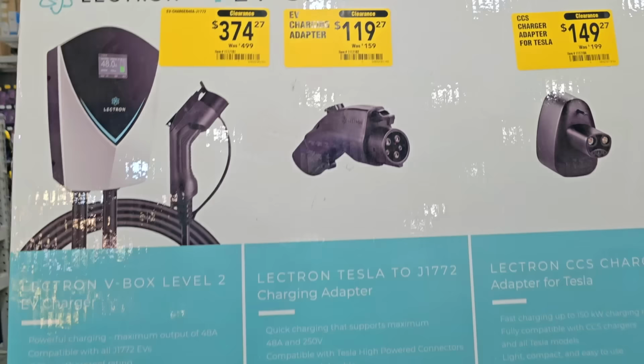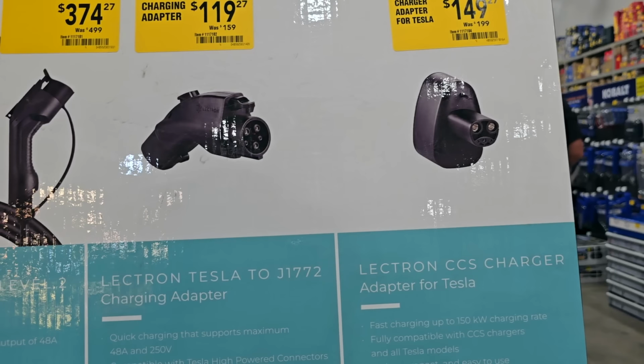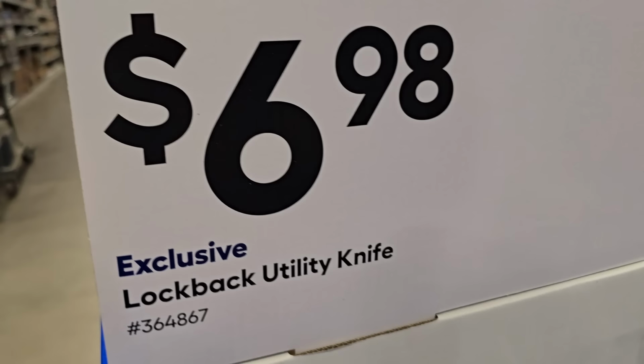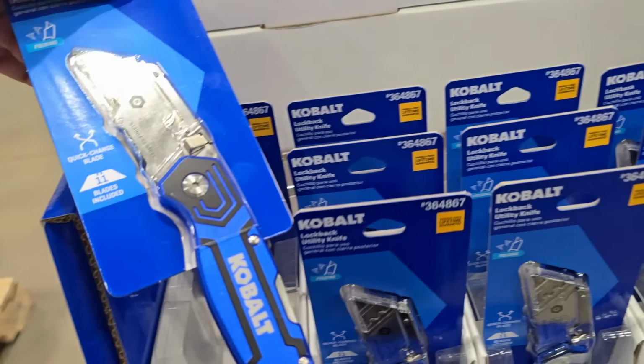All right, talking about EV vehicles. We got these on clearance, $374 down from $499. You got the Tesla adapter for $149. These are actually pretty dang good prices. That's a level 2 charger. So that is going to be 220 volts. So kind of a little faster than your 110.